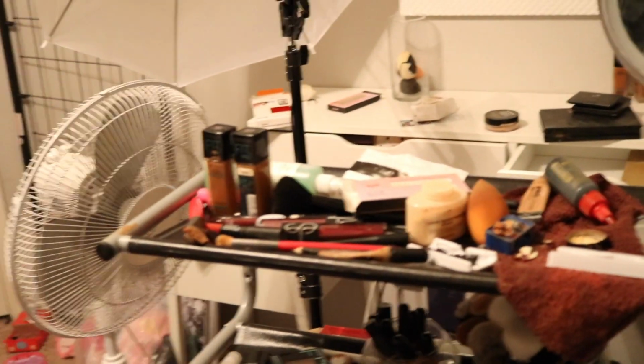So I wanted to record me cleaning up my room, my beauty room, because I see a lot of YouTubers, they do this. So I thought this would be fun for you guys to watch me clean up. It's like a lot of stuff, y'all. Like, look. So this is the before.